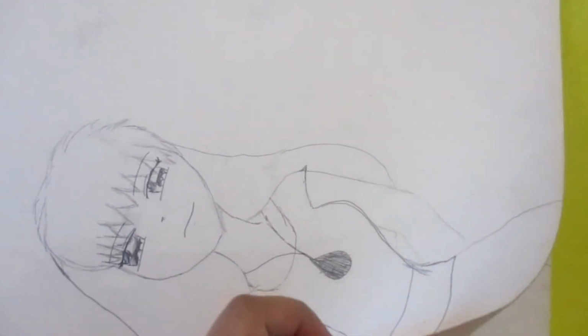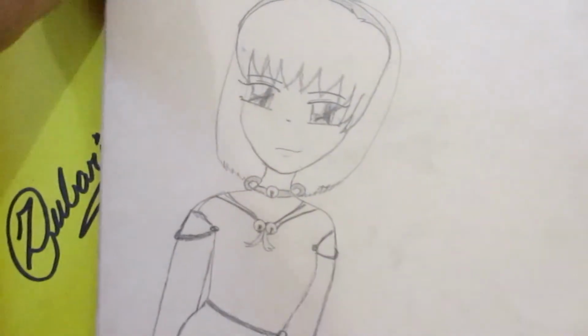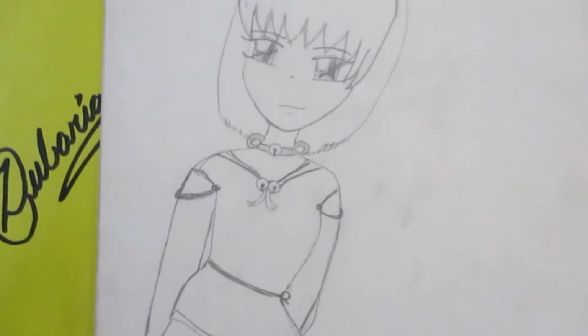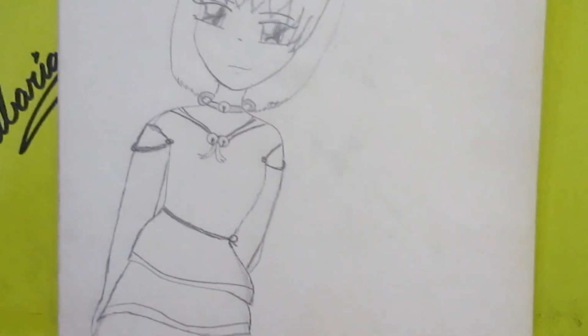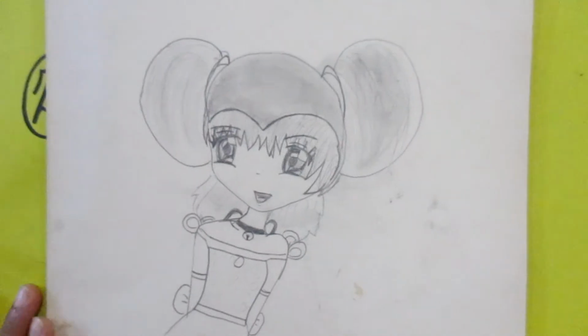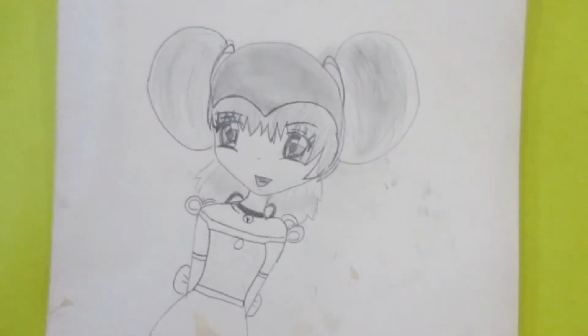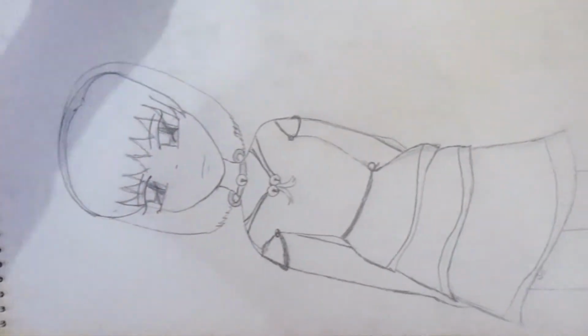The next one here is also a girl I made, and I put bells on her dress and on her necklace, and I also named my characters. I don't know why I named them, and I used to talk to them. That was really funny, I think, but yes, as a girl, that was my favorite thing to do. I also made bells here. They're like sisters, the two of them, and I've also used lead pencils here.